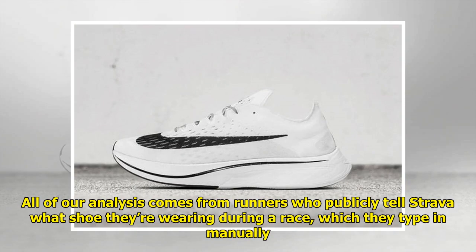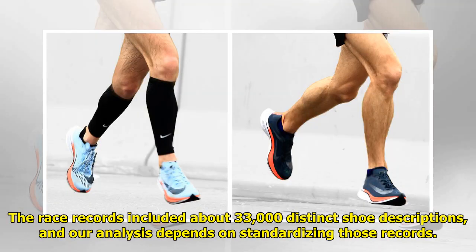Reasons to remain skeptical: the data is self-reported and self-typed. All of our analysis comes from runners who publicly tell Strava what shoe they're wearing during a race, which they type in manually. The race records included about 33,000 distinct shoe descriptions, and our analysis depends on standardizing those records.